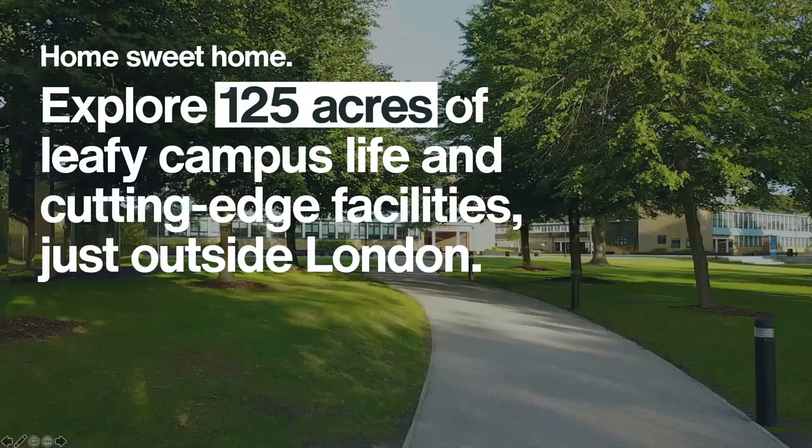So we like to say that Herts is your home, and our campuses across De Havilland and College Lane, which I'll come on to, are over 125 acres. It's a leafy green campus with cutting edge facilities. And the best bit is we are just 25 minutes from London on the train. So it means that you can enjoy London, work in London, explore the capital city of the United Kingdom, but also come back to a green open space campus with 24/7 security and 24/7 welfare support teams provided by our Dean of Students Office. And it's all just 3 to 5 minutes from your lecture halls.